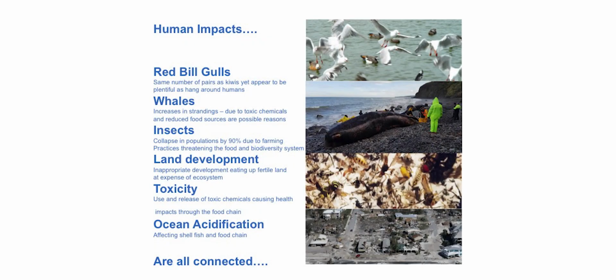Increased whale strandings, collapse of insect populations, inappropriate land development. You know, all those houses built around the exterior of Christchurch after the quake has just solidified that you are a car city. And that is a multiple generation challenge to shift. Ocean acidification as a result of climate change.